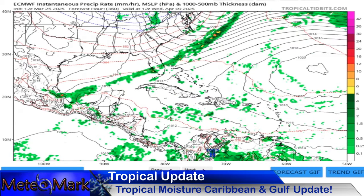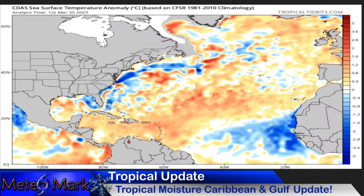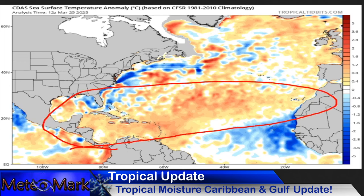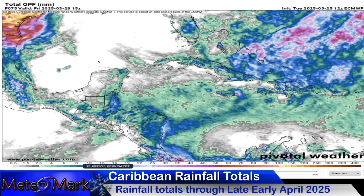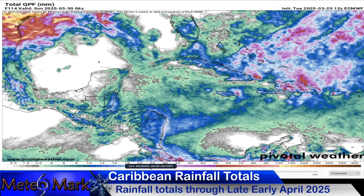Not as potent as the GFS was showing, but still a lot of shower action here across the north central Caribbean. As we take a look at sea surface temperature analysis, we are still looking very warm across the western Atlantic, Caribbean, and the Gulf. It does look a little bit cooler, but nevertheless, this is a very large area of 1.5 to 3 degrees above average.